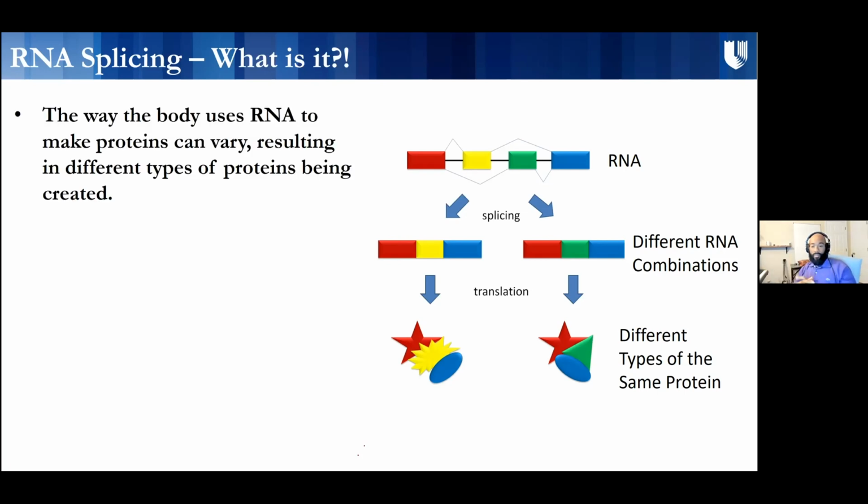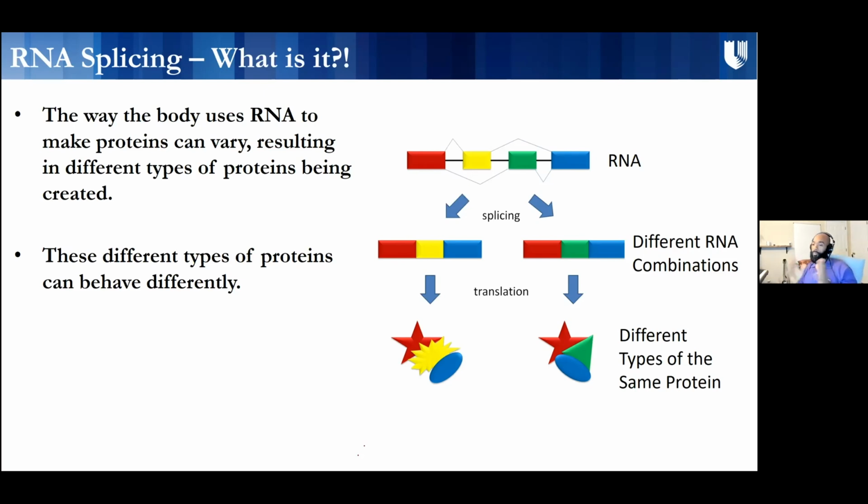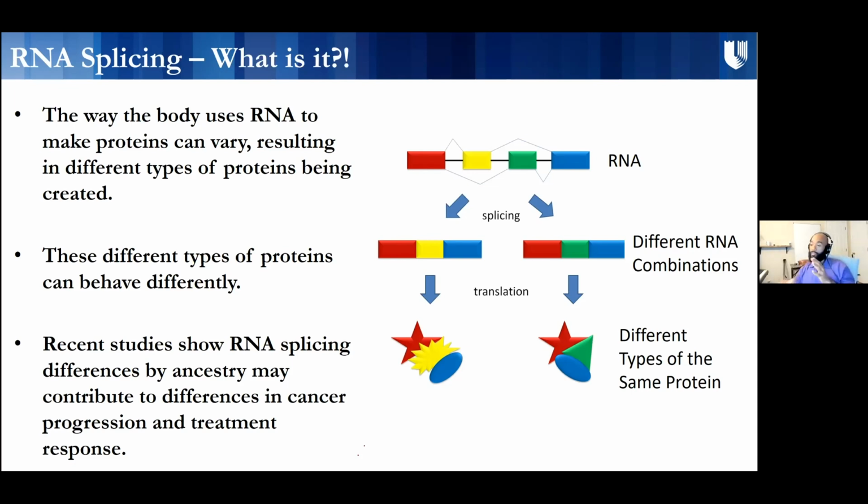The way that the body can make proteins from RNA can change depending on how the RNA is put together. And this can change between different people or different populations, specifically racial or ethnic groups, who can put RNA together differently to make different proteins, which can then have different effects in the body. That's the essence of what our lab is working to study now: how RNA is put together differently in different ethnic or racial groups, how this is affecting the types of proteins that are being created, and then how this in turn is affecting the rates or types of cancer, or the way that the cancer is progressing in patients of different ethnic groups.